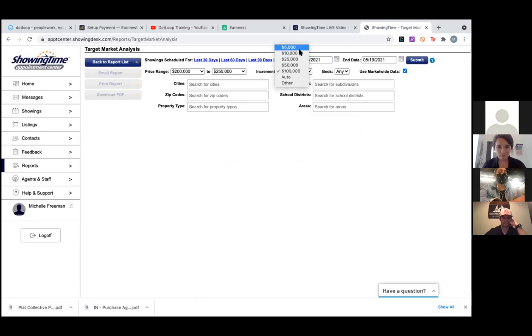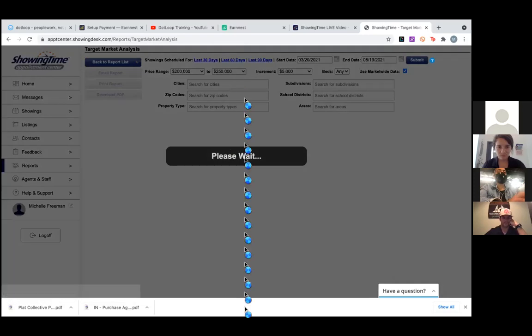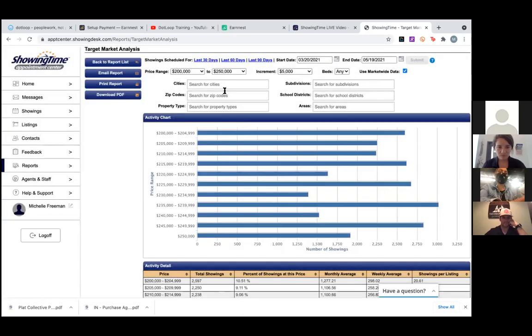You can show those ranges in different increments. And let's say in the past 60 days, this has been the showing activity within these price ranges. So you can see that in this price range, 235 to almost 240, that's gotten the most showing activity, and that's using market-wide data.